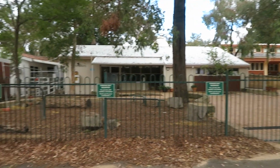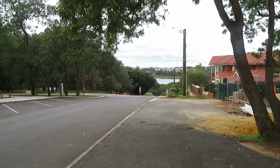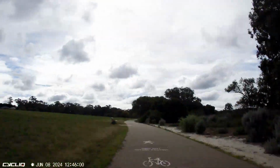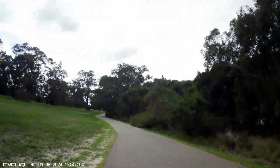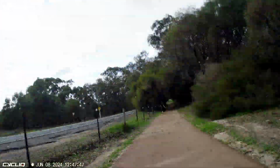Well, I stopped at the Montessori school to see if they had bike parking, and yes, they do. They've got it just inside one of the gates in the car park. And you've got a nice view of the lake there, and it might give you a feeling as to what sort of a drop there is from up there on top of the ridge line down towards the lake. Now, there's some nice paths that go all around this lake. It's about maybe 6 kilometres around.